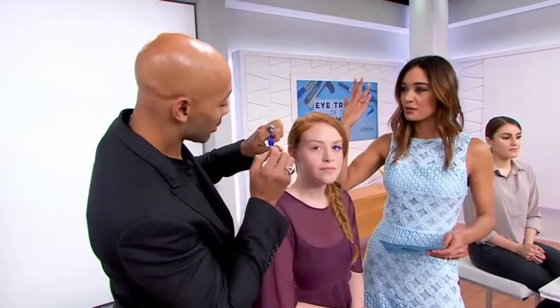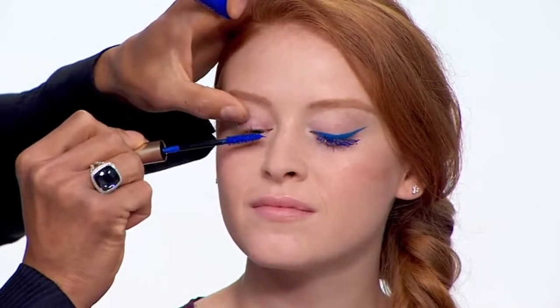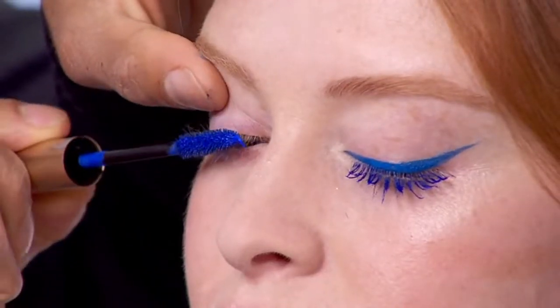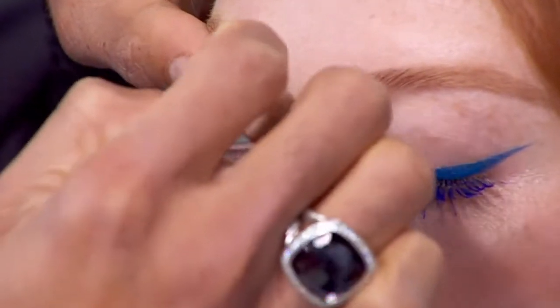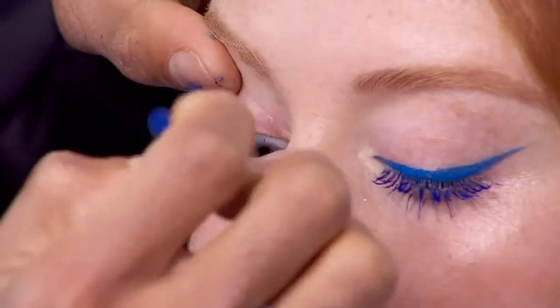So you can wear this with a t-shirt or a dress. And denim is so hot right now, so let's just translate it up to our eyes. So what we're going to do is start here at the root and wiggle back and forth, and then don't be afraid to really saturate and coat these lashes. Oh, I love it. Oh, I love it so much. Oh my God, I want it on my eye right now.